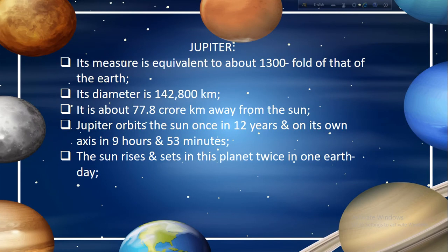Its mass is equivalent to about 1300 times that of the Earth. Its diameter is 1,42,800 km. It is about 77.8 crore km away from the Sun. Jupiter orbits the Sun once in 12 years and rotates on its own axis in 9 hours and 53 minutes. The Sun rises and sets on this planet twice in one Earth day.